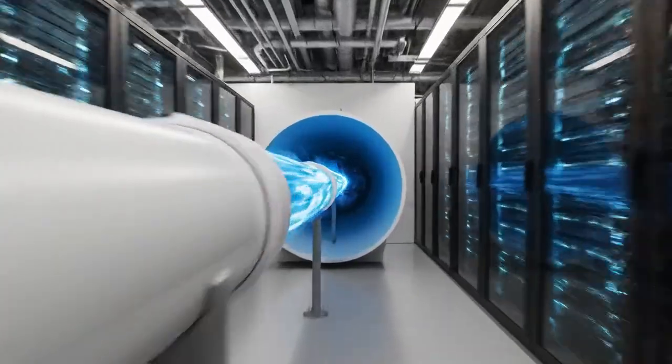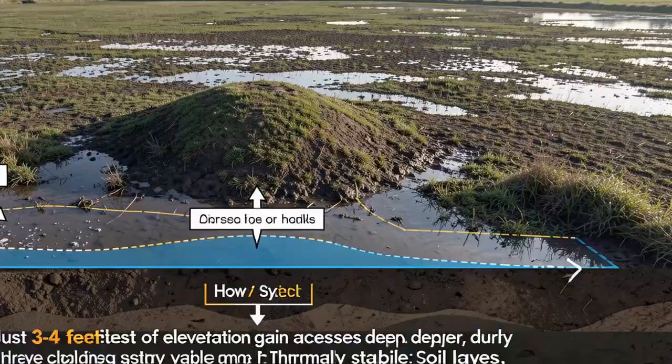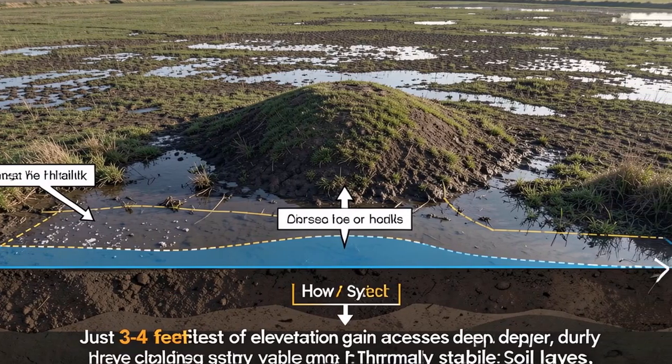If your land sits low and wet, find the highest available point on your property. Even 3 or 4 feet of elevation above a wet and low area can change the effective depth to dry, stable soil by enough to make the system work at full capacity.